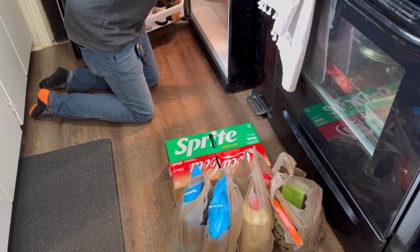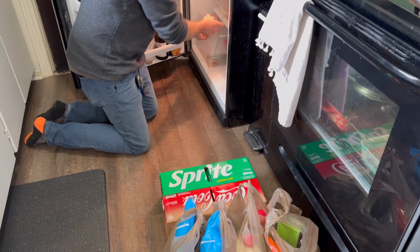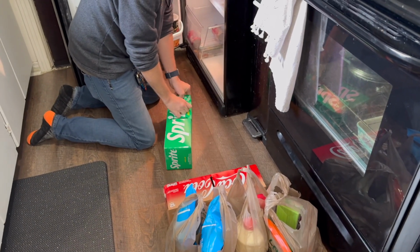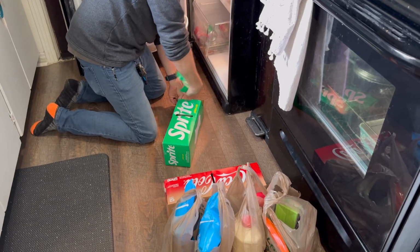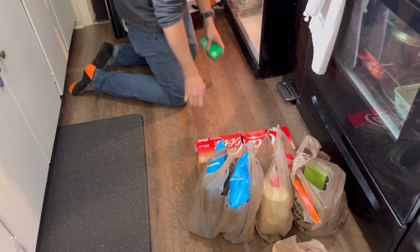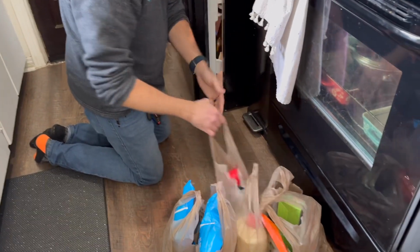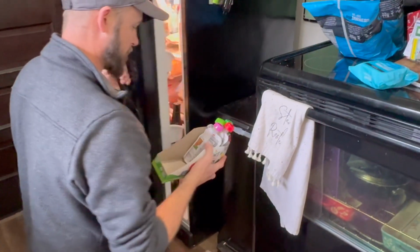Coke products, buy two, get one free. So typically we have Coke, we have Sprite, we have vanilla Coke. They keep, yeah. Oh, bless you. What's our next bag? My coffee creamer and milk. Oh, you took the packaging? I did.